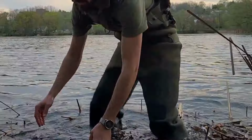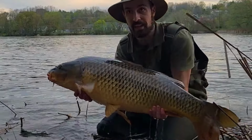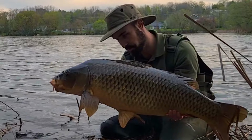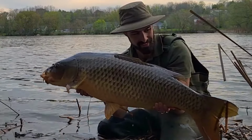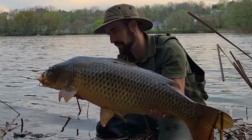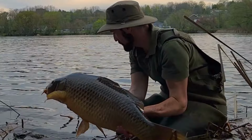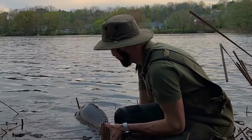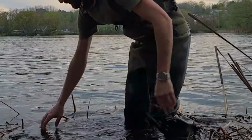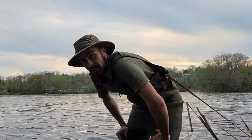Thank you. I can't think of a better way to finish off today's session than with a fish like that. What a beautiful, beautiful carp. Oh, made up with that. It's a beautiful 20-pounder again. Lovely, lovely fish. Off you go. That's enough of that. It's a long walk back to the car.